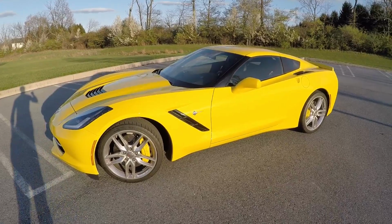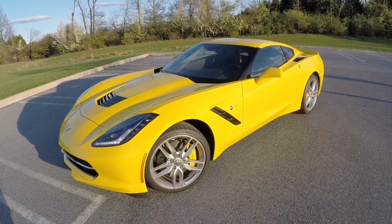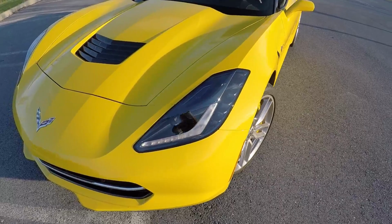But anyway, this is the review of my 2015 Corvette Z51 with a 7-speed manual. So as you guys know, I already had a 2015 Z51 automatic. This car is a little bit different, mainly just as far as the exterior goes. The wheels, I used to have black wheels with the machine face. These are just the polished aluminum.